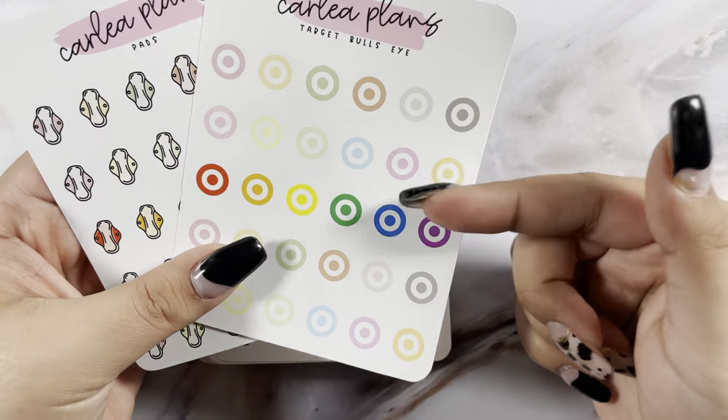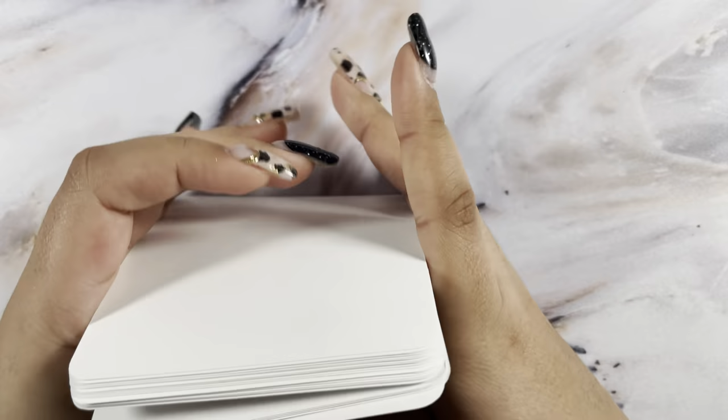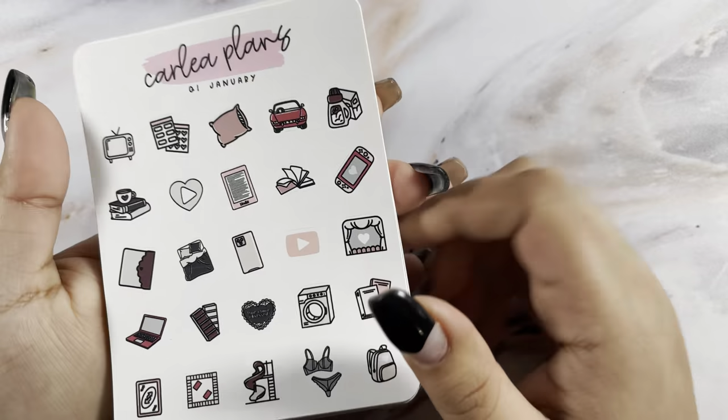So I got the Target Bullseye and then the pads. And then everything else is in the January colorway. This is super pretty for Valentine's Day.